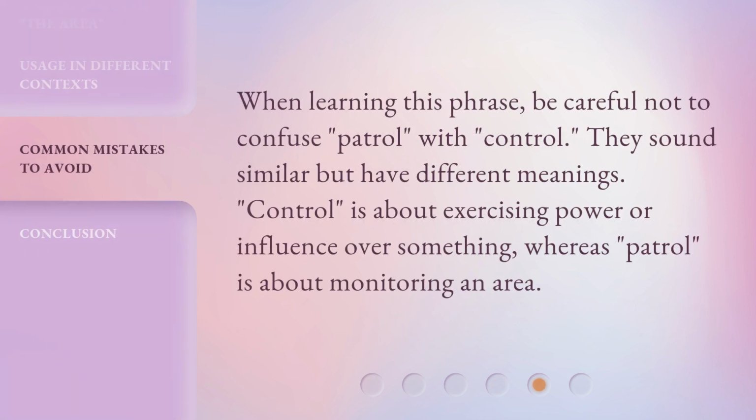When learning this phrase, be careful not to confuse patrol with control. They sound similar but have different meanings. Control is about exercising power or influence over something, whereas patrol is about monitoring an area.